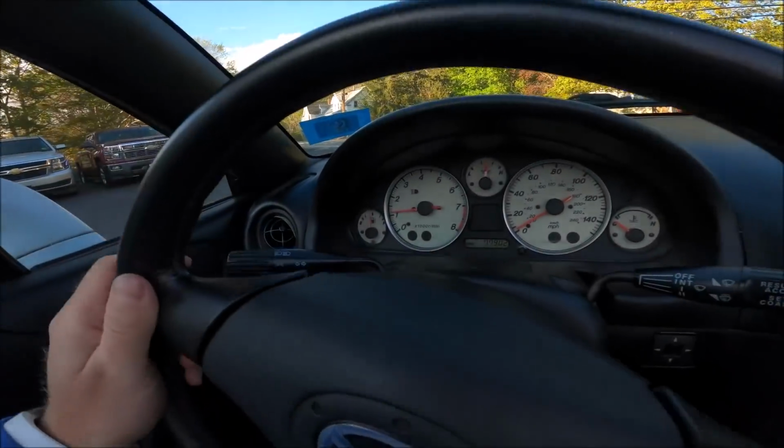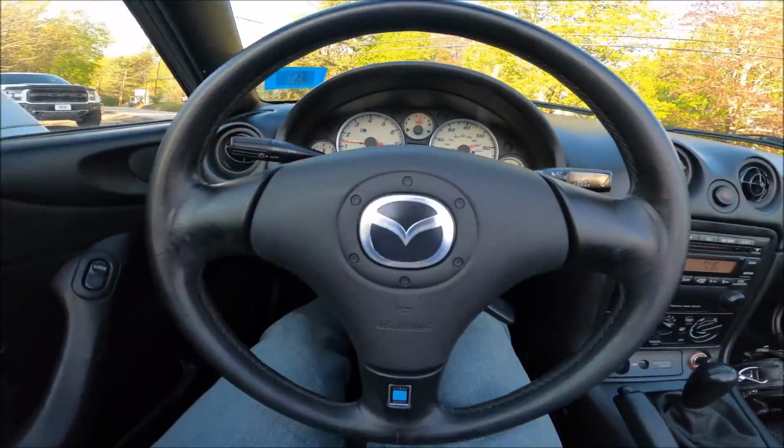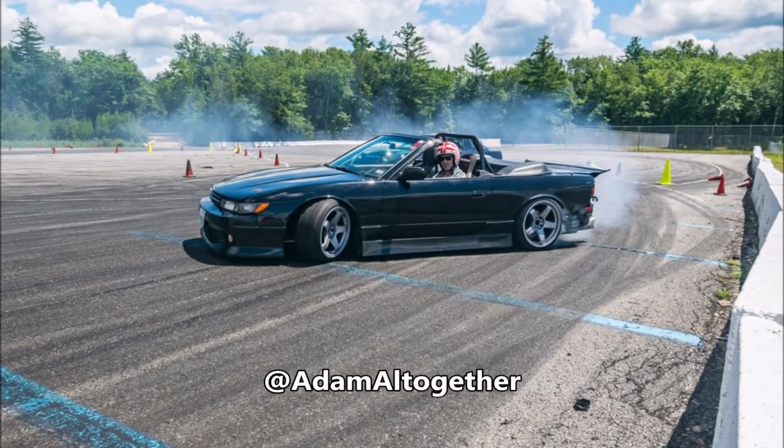I love the off-white gauges. And this Nardi steering wheel? Honestly, I would know nothing about this being a Nardi Torino steering wheel, but my brother's big into Nissan 240s. And he swears, he is so proud of his Nardi steering wheel, he shows it to me every time I see him. All right, let's go for a rip.